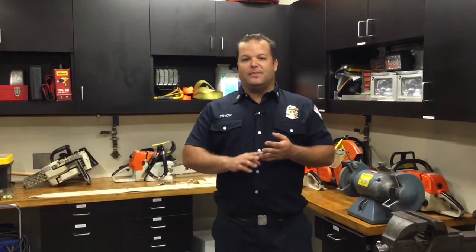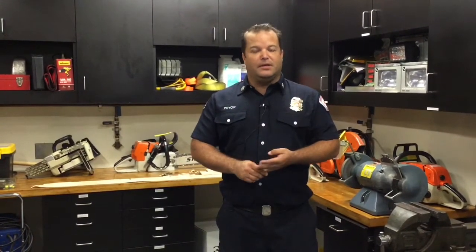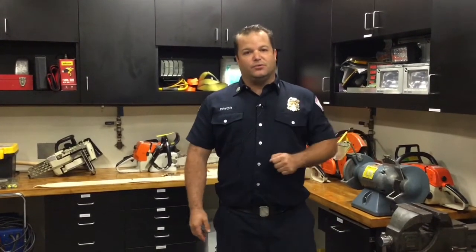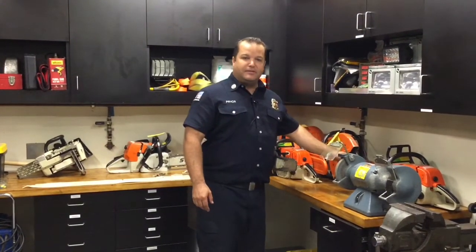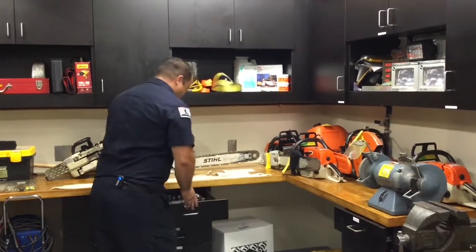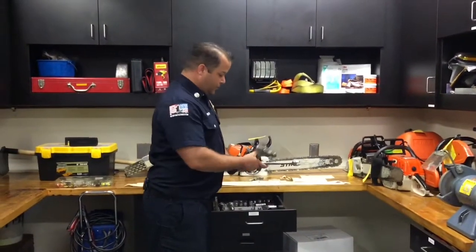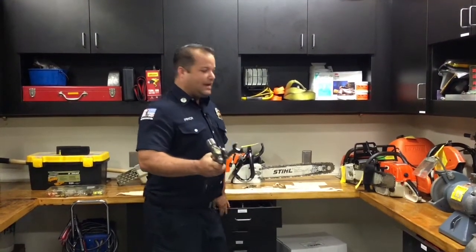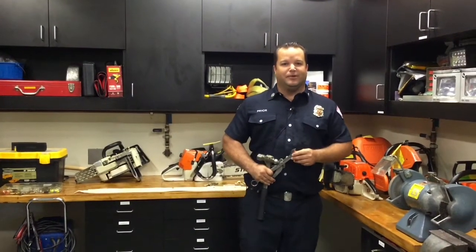So with firemen, we have to clean all of our tools, maintain all the equipment, and keep things clean and in working order. And that requires a lot of tools. We have to maintain all of our saws, we have to sharpen their blades, we have to do all kinds of work, and we have all the tools we need right here. Our wrenches, our hammers, our pliers, anything that we need to do the job, we have here in our workshop to keep things operating so that we can come and help you.